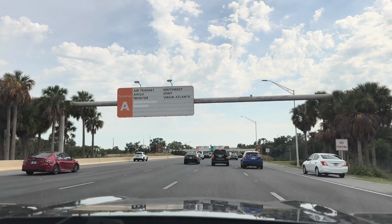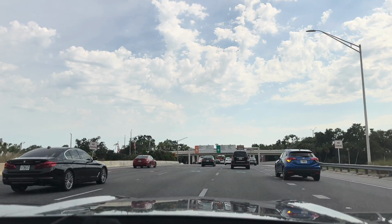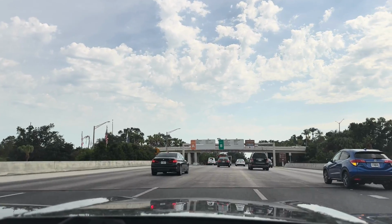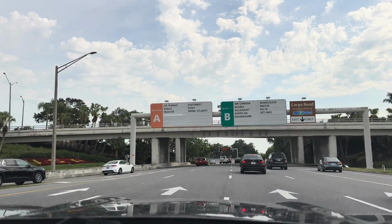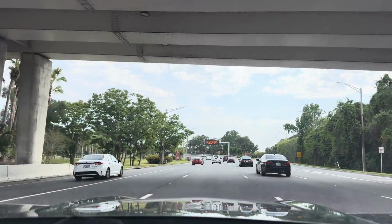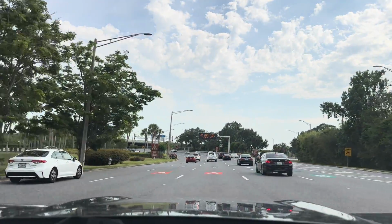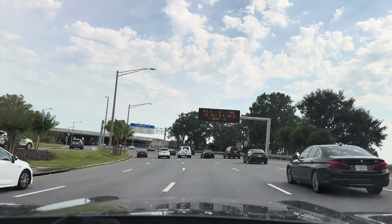I just got to watch out, a lot of people are parked on the road here. And B and C are in the right lanes. A is in the left lane. So if you're going to B, just stay in the right lanes there. I don't know if you can see it, but they also got it marked on the road. Okay, yeah, it says car rental return, A, B, or C.